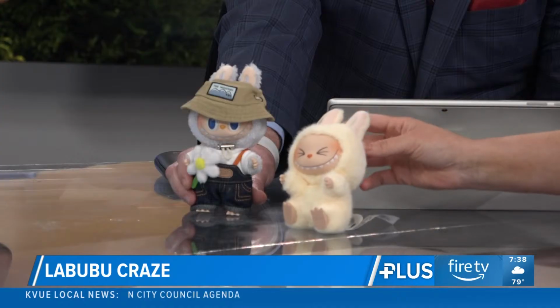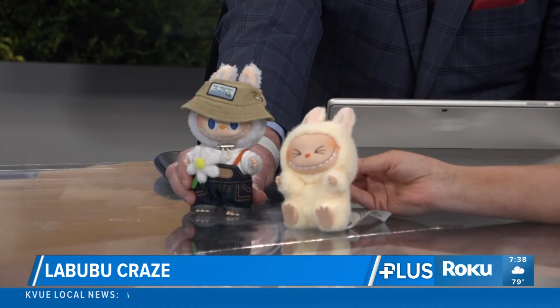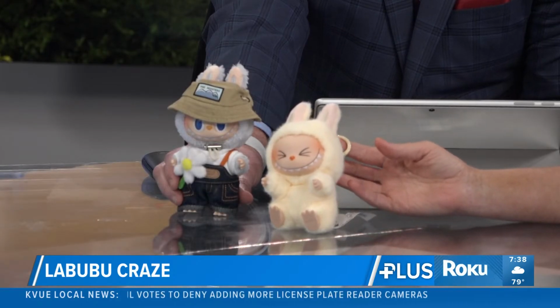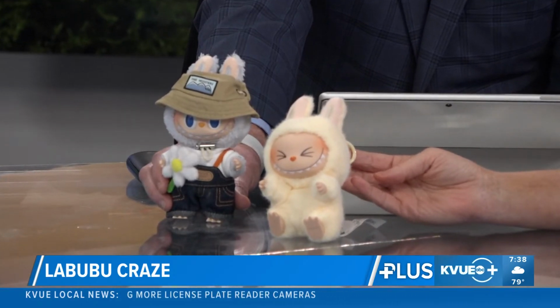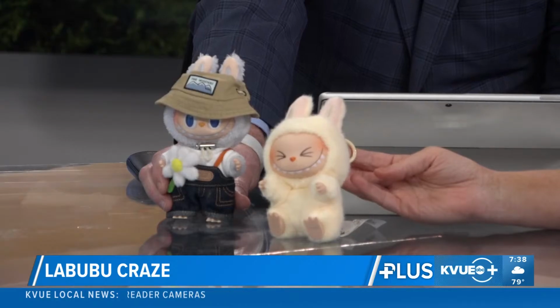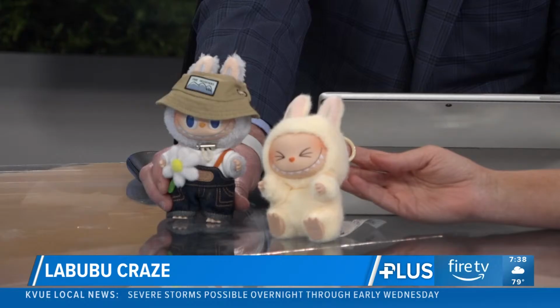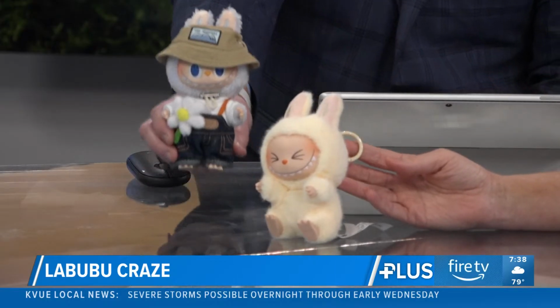I haven't done my nails yet. Sorry, let me just hide them. So many people love these Labubus, and it's just like this craze. It's funny how it became an obsession. It was a K-pop person, Blackpink, who talked about her obsession with them on a viral TikTok, and then everybody started enjoying them. The cool websites sell out quick.